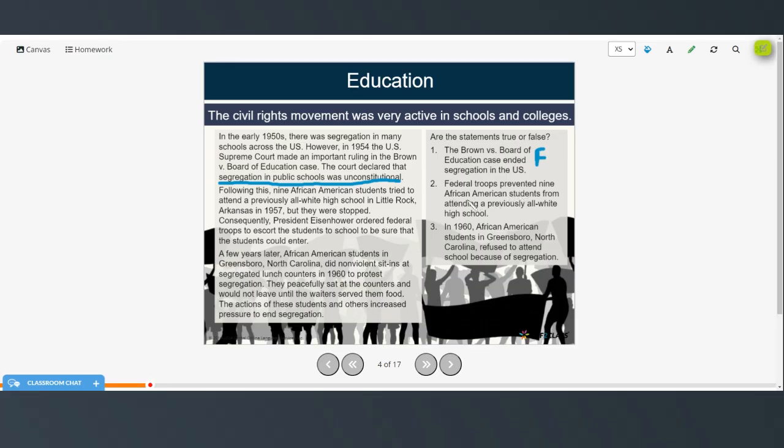Federal troops prevented 9 African American students from attending a previously all-white high school. That's false. The troops were there to actually escort the students to school to make sure that they could attend. And in 1960, African American students in Greensboro, North Carolina, refused to attend school because of segregation. That's false. They did nonviolent sit-ins at segregated lunch counters.